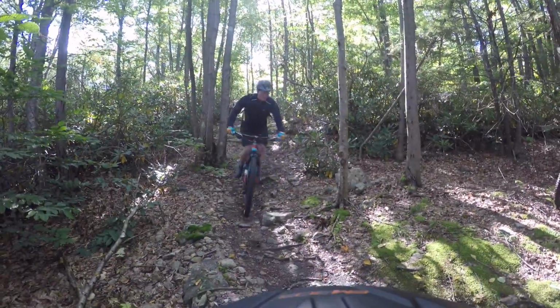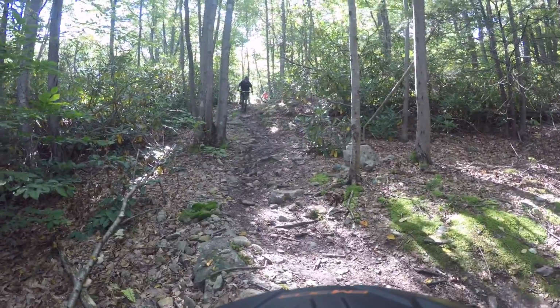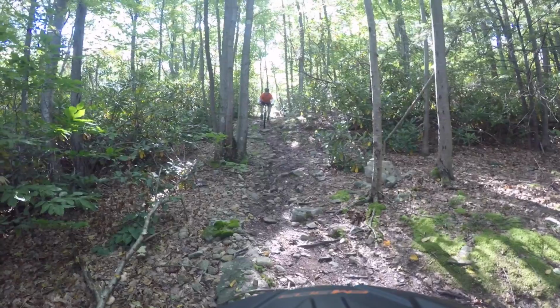The other great thing about the helmet mount is that it's very easy to stop riding and take your helmet off. This way you can get some cool shots of your friends riding on some of the sections of the trail while pointing the camera right at them.